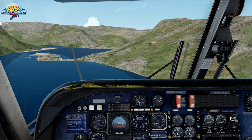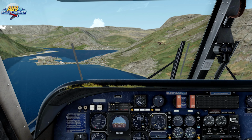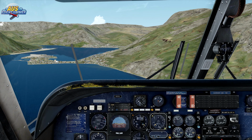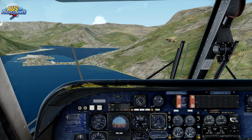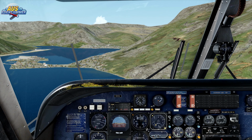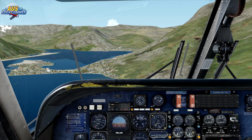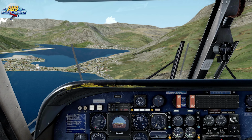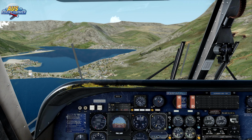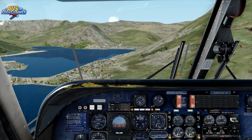Just reduce the power a bit more. I can see it. It's going to reduce the power a bit more, so we just get our altitude down. I'm a little bit too close there, but anyways, I'm going to pop the gear down now, get me a bit more drag. Another notch of flaps in. Alrighty.